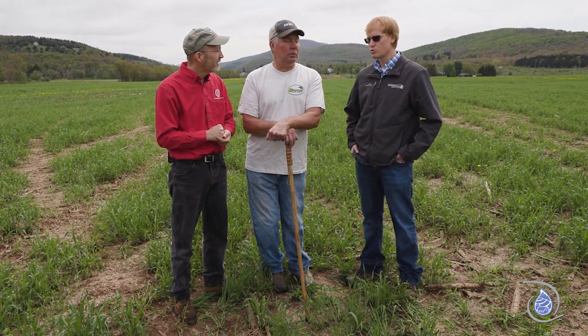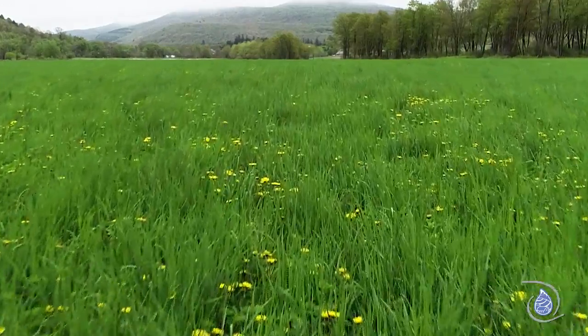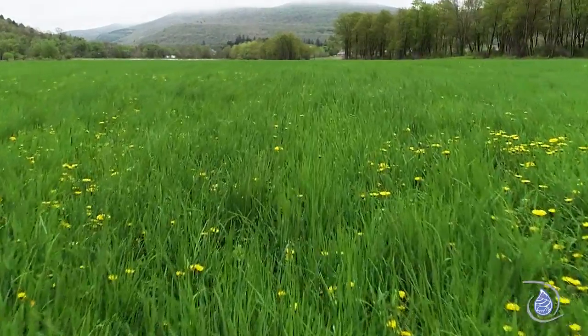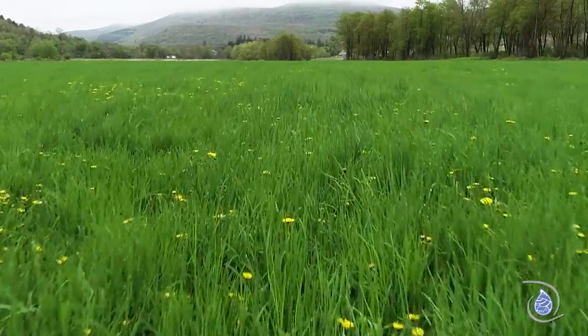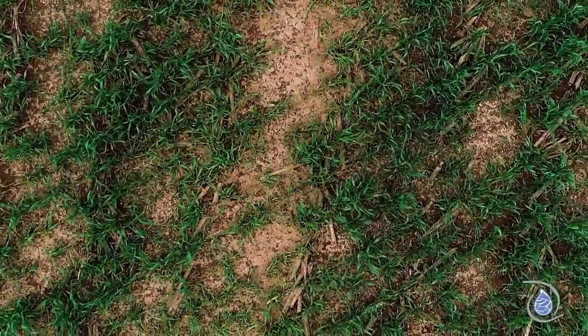Having those living roots in the soil provide a place for those microbes to live through the winter. And when we look at a cover crop in a field like this, we see the green growing on the top, and we think that's where the value is as far as soil erosion and maintaining that soil in place. But as big a part of that is those roots that are in the soil.